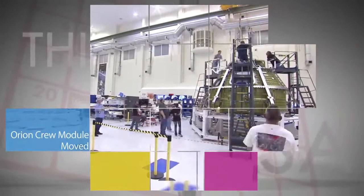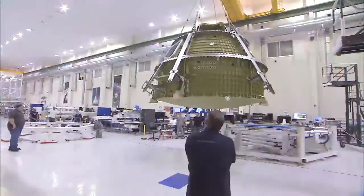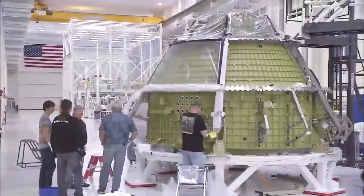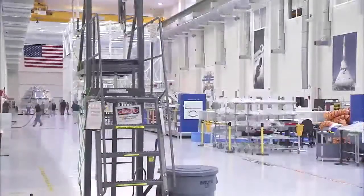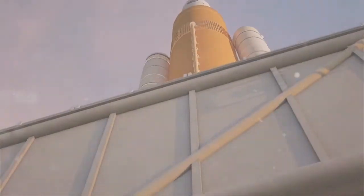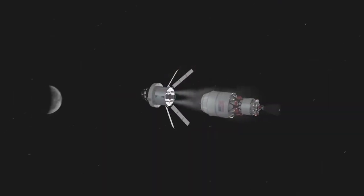At NASA's Kennedy Space Center in Florida, time-lapse footage was captured as the Orion crew module was moved from the birdcage test stand to an enclosed clean room inside the Neil Armstrong Operations and Checkout Building High Bay. Work will continue to prepare Orion for the first uncrewed flight on the agency's Space Launch System rocket targeted for November 2018. Orion is the spacecraft that will carry astronauts on missions to deep space destinations, including on NASA's journey to Mars.